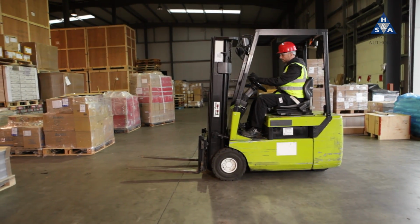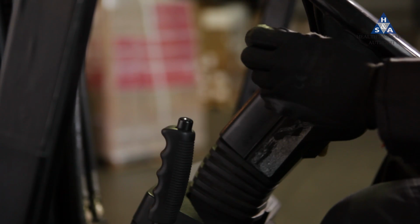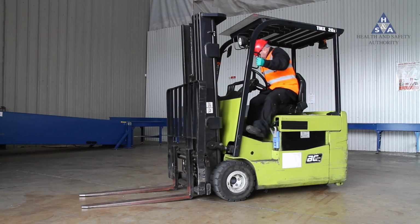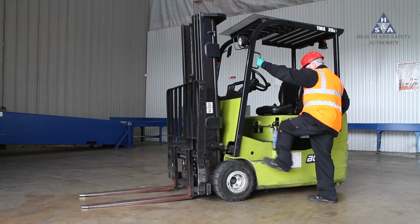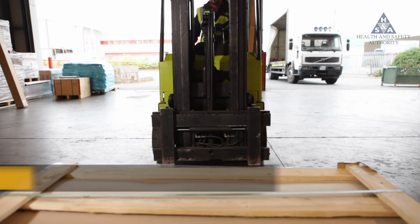When leaving the forklift, apply the parking brake. Switch off the forklift and remove the key. When getting out, face the forklift. Only use the steps and use 3 points of contact. Be sure to report any accidents or near misses to the supervisor.